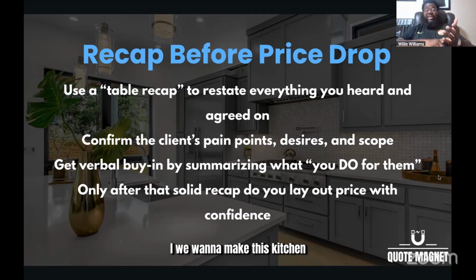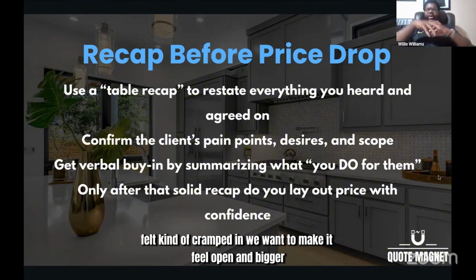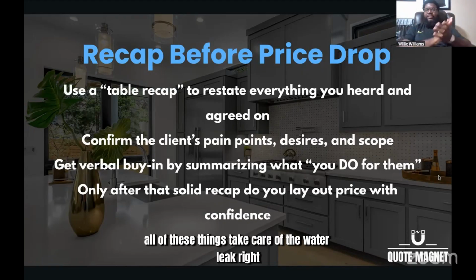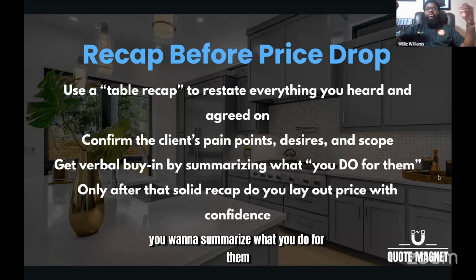Right. We want to make this kitchen feel bigger. You told me that it felt small, felt kind of cramped in. We want to make it feel open and bigger. We want to get those white countertops out of there. All of these things. Take care of the water leak. Right. So, and then at that point, that's when you get the tie down. Right. You want to summarize what you do for them.